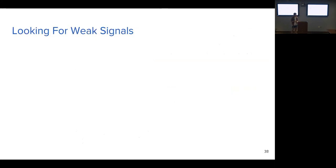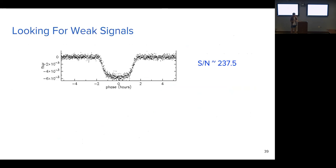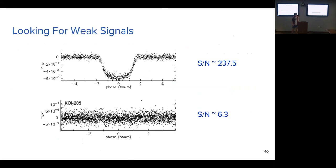And to give you an idea of what I mean by weak signals that I'm looking for that the Kepler mission would have passed over, this is that transit I showed you before. It has a really nice signal to noise ratio over 200. This is one of my new candidates. So this one has a signal to noise ratio of only 6.3.